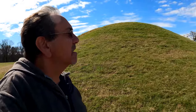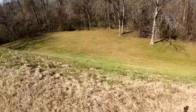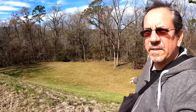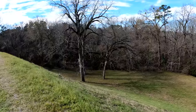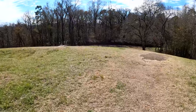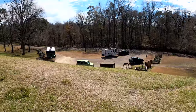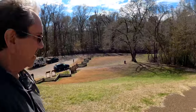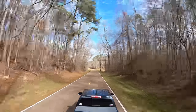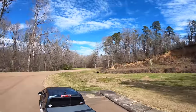But yeah, very impressive. That's a pretty big drop. That's a lot of dirt they have to move around, and with primitive tools. All right, there's the Class A. Let's continue. Our next stop is Loess Bluff.